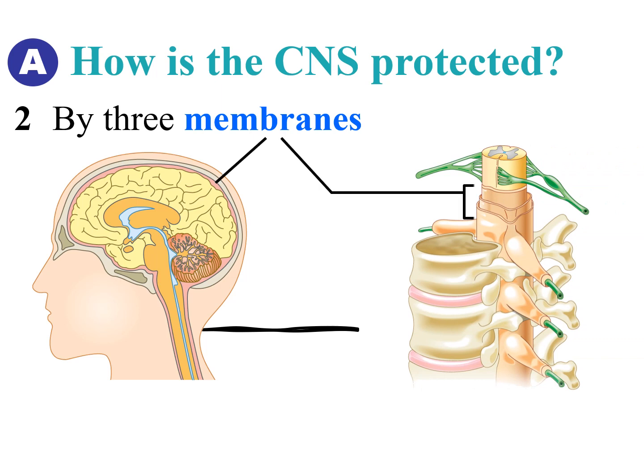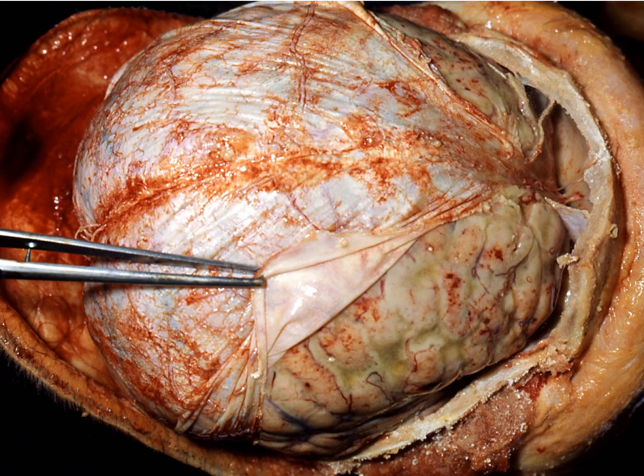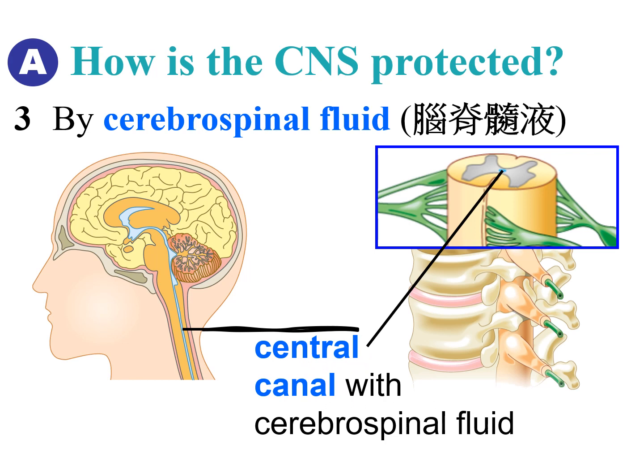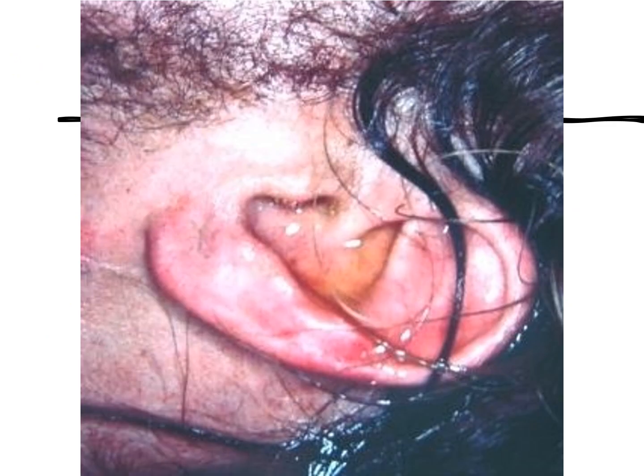Besides using bones for protection, there are also 3 layers of membranes in your brain and the spinal cord for the protection. This is an open brain surgery, and you can see the membrane on top of the brain. The last type of method to protect your brain is by the cerebrospinal fluid. You can find this type of cerebrospinal fluid in the central canal of the brain and the spinal cord. If you hurt your head very badly and you also break your eardrum, you might have the leakage of cerebrospinal fluid from your ear.